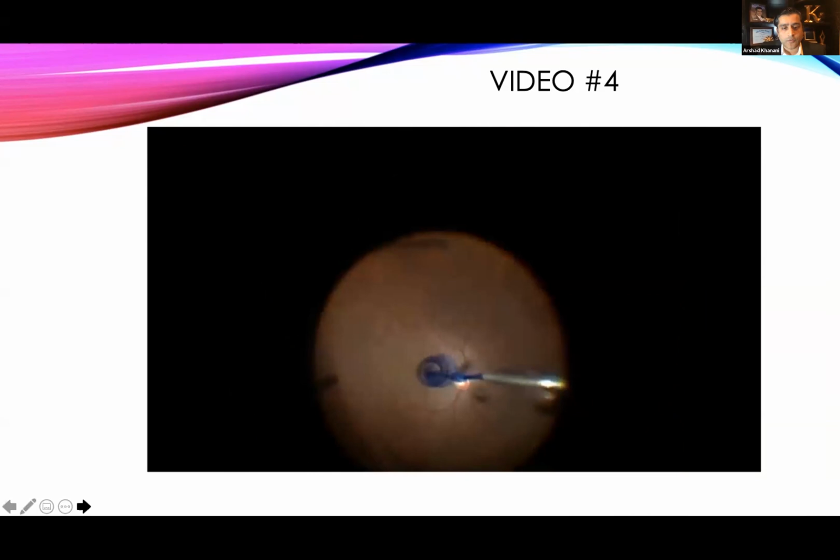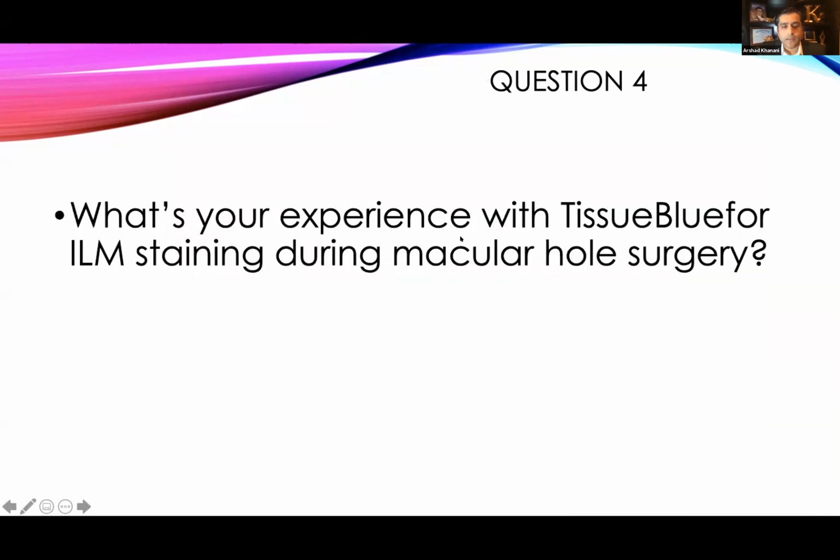So let's go to the next question. There is a question from Jonathan about recurrent or large macular holes and the advantage of Tissueblue. But what's your experience, Carl, let's start with you, with ILM staining during macular hole surgery? Do you have to stain once, twice? How easy is it if you're doing a flap? Is that a good enough stain that you can do a taco or whatever you want to do in a chronic large hole?